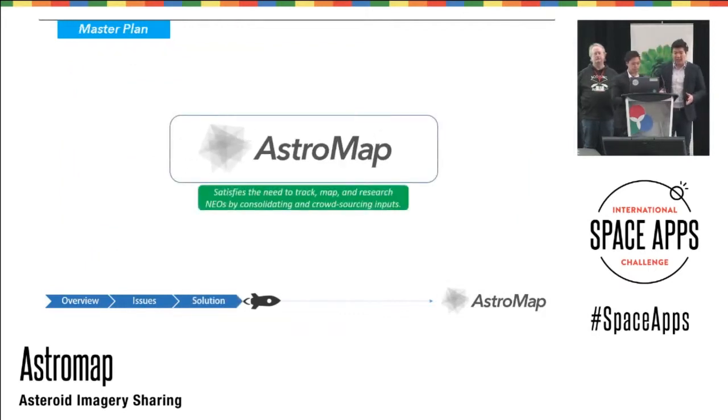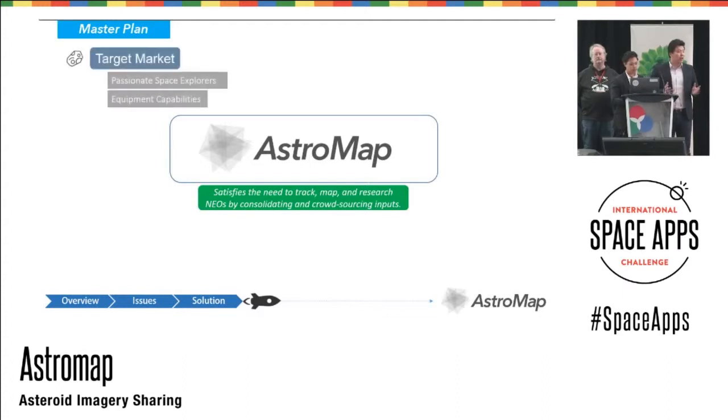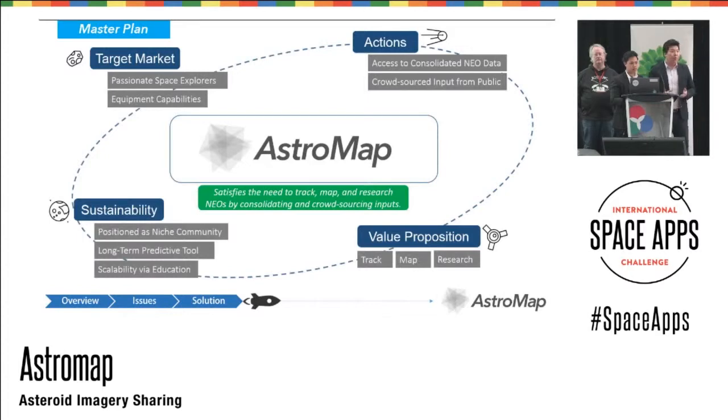AstroMaps is an application that satisfies the need to track, map, and research NEOs by consolidating all existing information as well as continuously crowdsourcing input from our target market. Now the question is, who is our target market? We've concluded that people who are passionate about astronomy and space, but also have the equipment capabilities to actually gaze into space, is a very niche market. The reason is that the level of investment needed is very high, both personally and monetarily. As such, we are positioning our application as a community platform for people to share their passions with each other, to create an environment where people can collaboratively learn through each other's work.